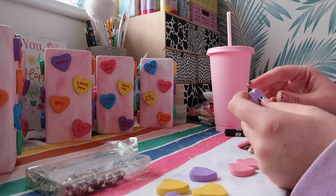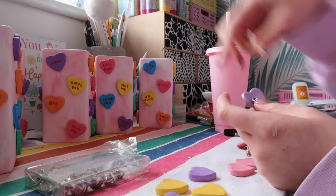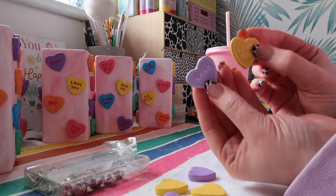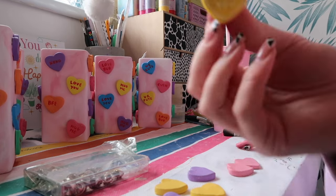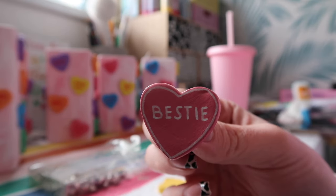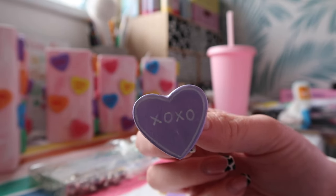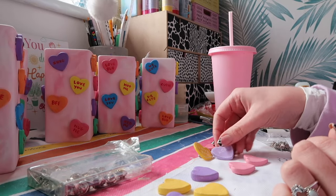One of my lovely customers who ordered one of the Candy Hearts vases also ordered the little pin set. This comes with three little pins. So we have a little yellow one that says love you, a pink one that says bestie, and then a lilac one that says XOXO. She ordered that set, and she also asked me to do two more sets.